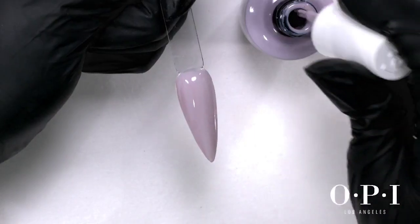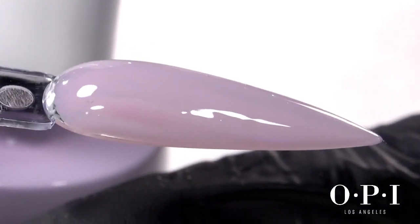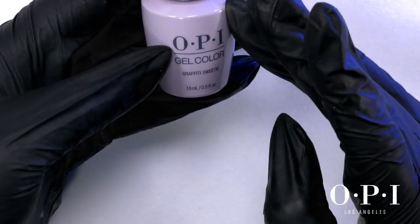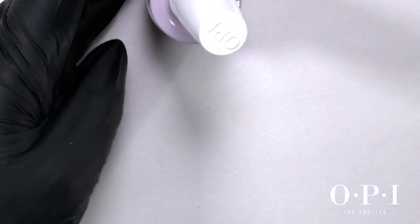All right, so as you can see, this is 1 coat, and look at the opacity on that just 1 coat. Like Heather said, this collection, the colors are just 2 colors. I'm just loving the ease of the application of each of these colors, which I know sometimes gel color, because of the gel viscosity, pigments can sometimes get lost in that gel, and it's hard to get that full-on coverage with just 2 coats. But this collection is really giving you that finish with just the 2 coats. And I'm curing that for 30 seconds in the OPI LED light. And then we're going to go ahead and do a second coat of Graffiti Sweetie.